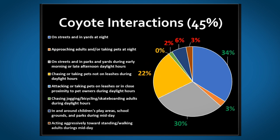At least in New Hanover County, I've not heard any evidence of coyotes coming straight up to people. At nighttime, you're just another animal they're going to see. Unless you're on floodlights and making lots of noise, then they're not going to come near you. But if you're just quietly out there, you're another animal at that point. And then the next one is on streets and in parks and yards during early morning or late afternoon daylight hours, this crepuscular time, when they're either going home or getting out for the day.